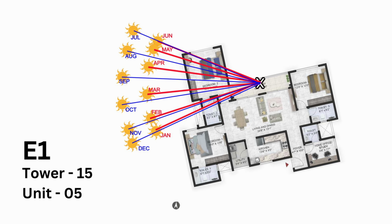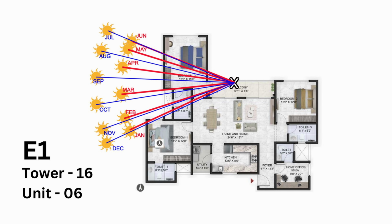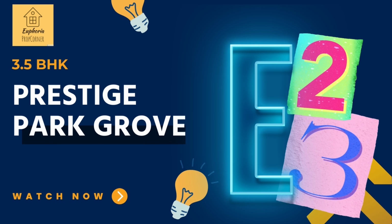For Unit number 5 in Tower 15, its own second bedroom will shadow the evening sunlight. You will get better ambient light in the late morning than Unit number 1. The second bedroom will be the brightest room of your flat. Unit number 2 in Tower 16 will get direct sunlight in the evening from April to August. Similar to Unit 5 of Tower 15, for Unit 6 of Tower 16 also, the second bedroom will shadow the evening sunlight.